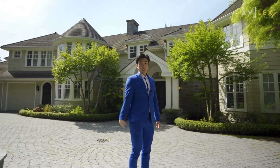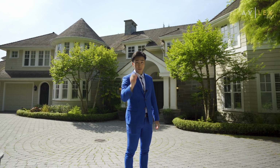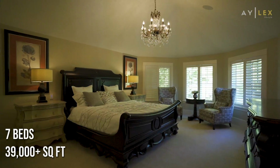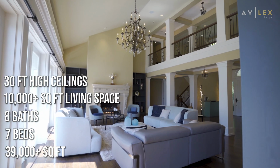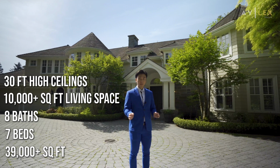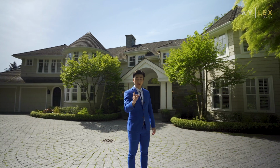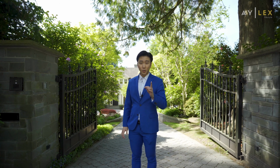Now before we start the show, let me give you a little bit of the stats. You'll want to pay attention if you're considering this to be your next habitat. This home is situated in West Vancouver with an almost 1 acre plot of land. It has 7 beds, 8 baths, over 10,000 square foot of living space with 30-foot high ceilings. Now there's no way you can tell me that's not grand. And let's not forget the private swimming pool, gazebo, basketball court, and soccer field. And there's too much more to mention, but we'll show you that in the tour, so make sure you pay attention. And let's start at the entrance here, and that's where this tour will begin.